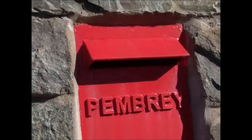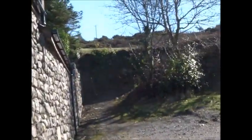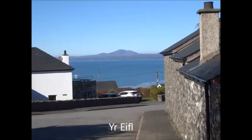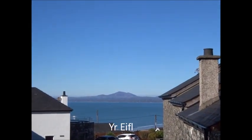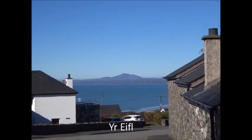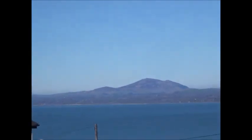Okay, there's an interesting post box embedded in the wall. Yeah, so this is where I'll go up here. Right on the Llyn Peninsula, over 1,800 feet above sea level.